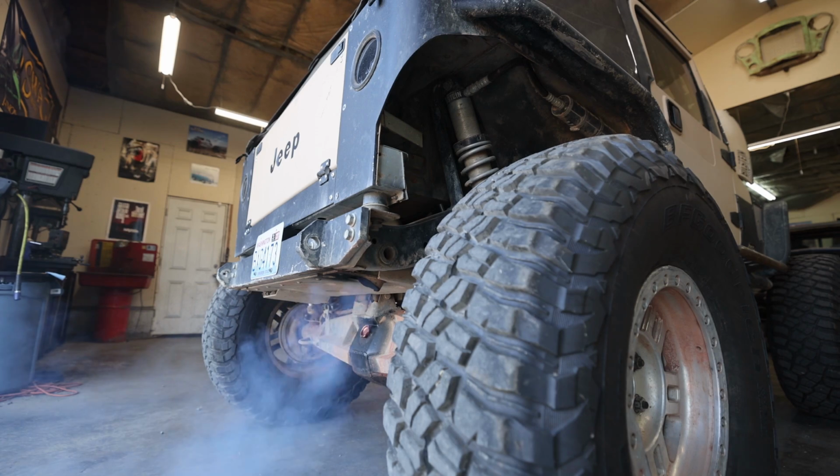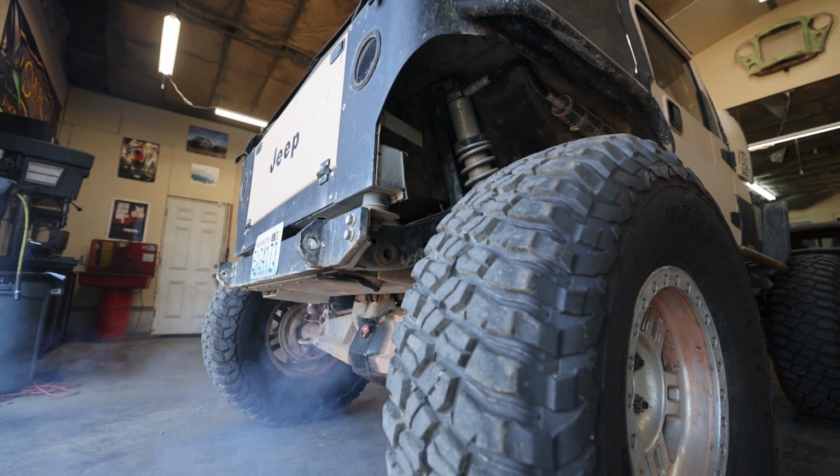But anyway, I bought a new pedal, I put it in, and it drives outstanding. Then I took it to my friend Josh, and we were talking about it because it still does not run right. When it's warm, it runs beautifully, but when it's cold, it does not run right. I have a feeling it's an injector-related issue. He thought the same thing, and I just told him, man, I have no time to work on this thing.